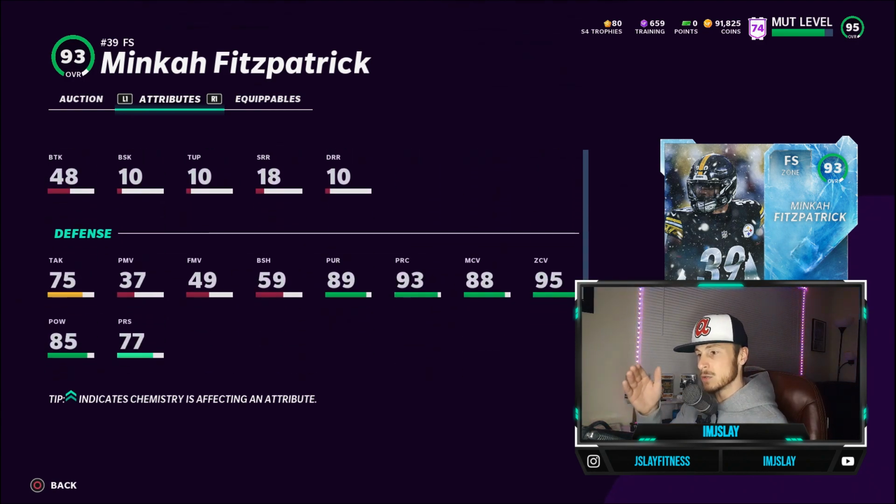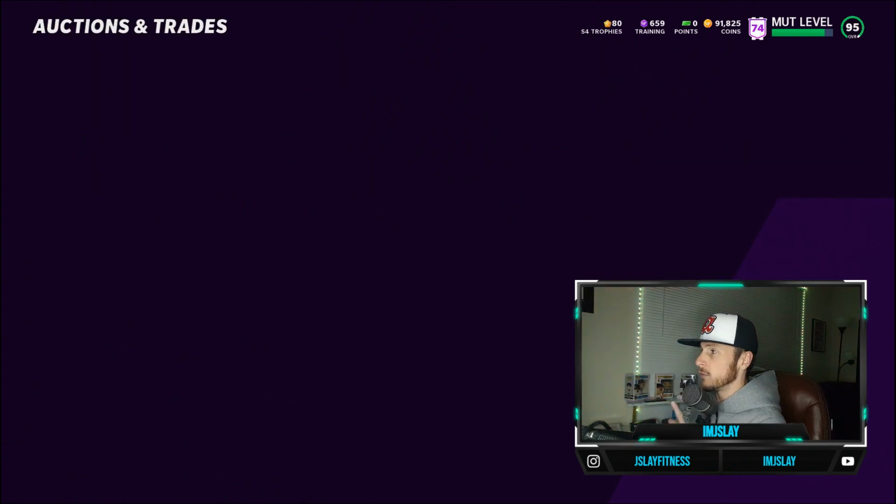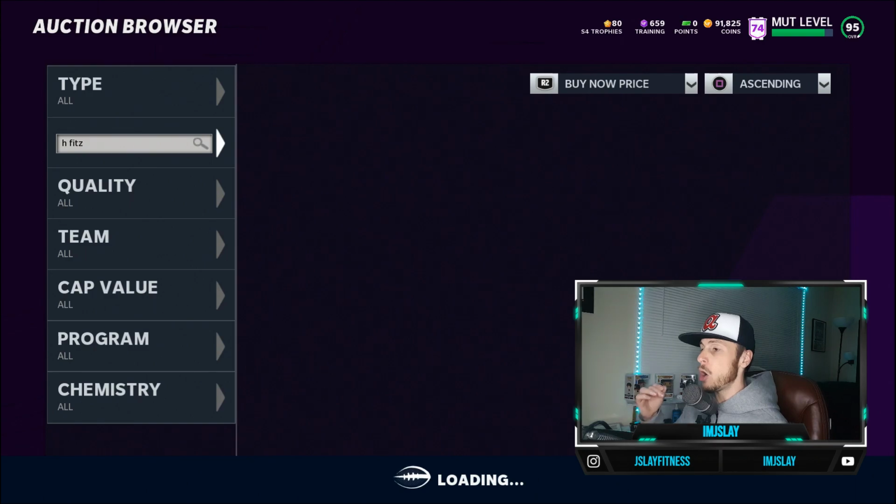59 block shed is where this card is going to struggle, especially at the linebacker position, right? So you may want to consider playing him at safety if you don't have the coins to fully build out a roster where you can put some players at different positions, right? So that 59 block shed is not going to affect too bad there, right? So having said all of that, that's why I feel that this card is definitely worth a look on your roster for sure, especially if you are on a budget.